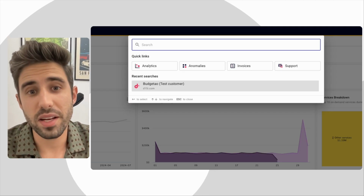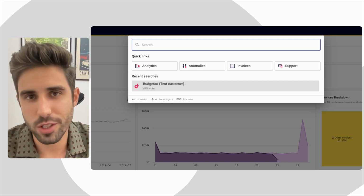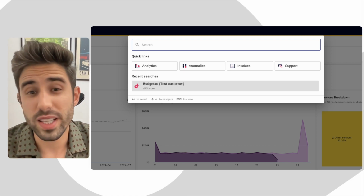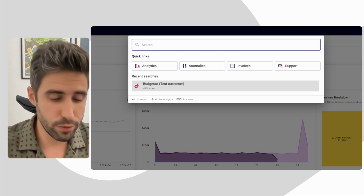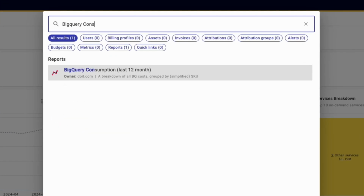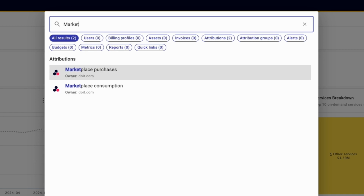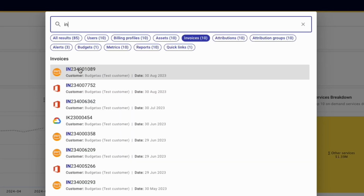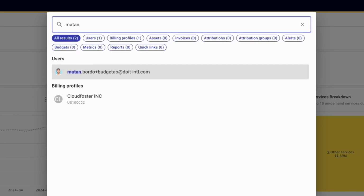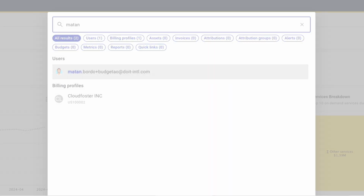First, we added a new search functionality for customers in the DoiT console. With this feature, you can easily access a wide range of content right from the console. So whether you're looking for a report on BigQuery consumption via a specific attribution, a budget, even an invoice, or a user, the search function has got you covered. So I encourage you to give it a try and let us know what your thoughts are.